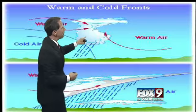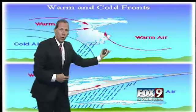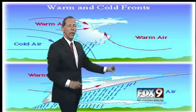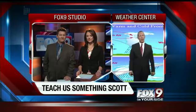No storms in the valley today because there was not enough moisture around to cause condensation and enough clouds to really get rain. And so cold front coming in with just wind and no rain. The bottom line, it will be cooler this coming week, starting tomorrow.